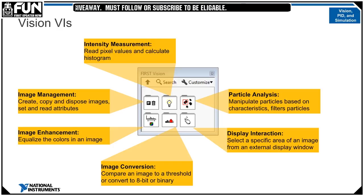Intensity measurement is a really, really useful category of VIs. That's where you can read the pixel values and calculate the histogram for an image.